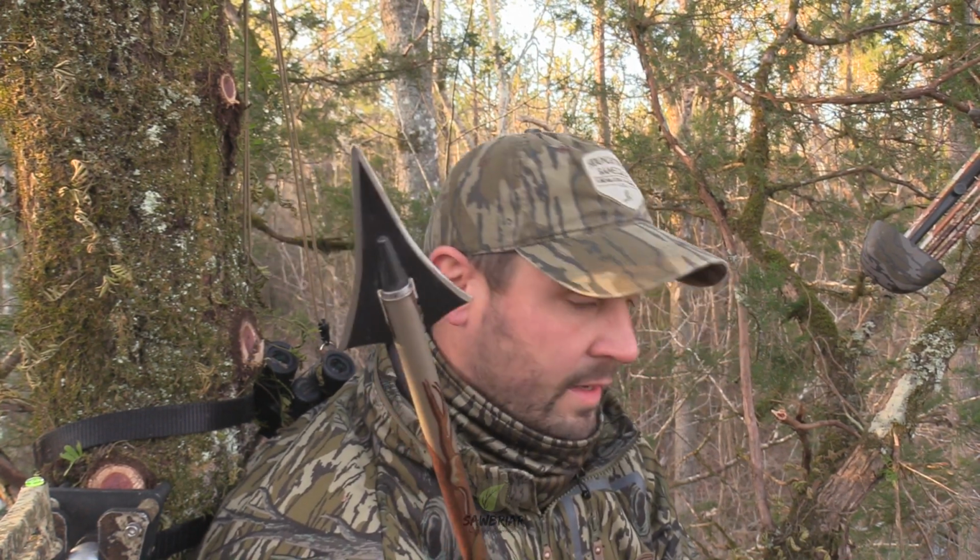I've tried it out this year for the first time. I've been shooting some other Simmons heads, but I really like this Timber Shark. And I'm hoping, with a little bit of luck, we can put one through a deer this afternoon.